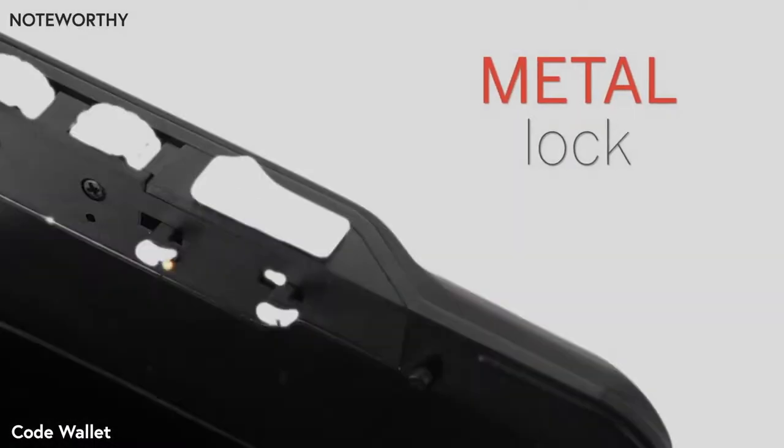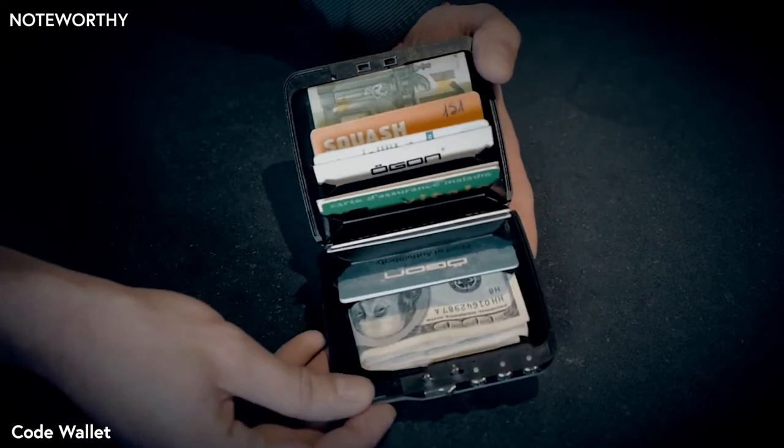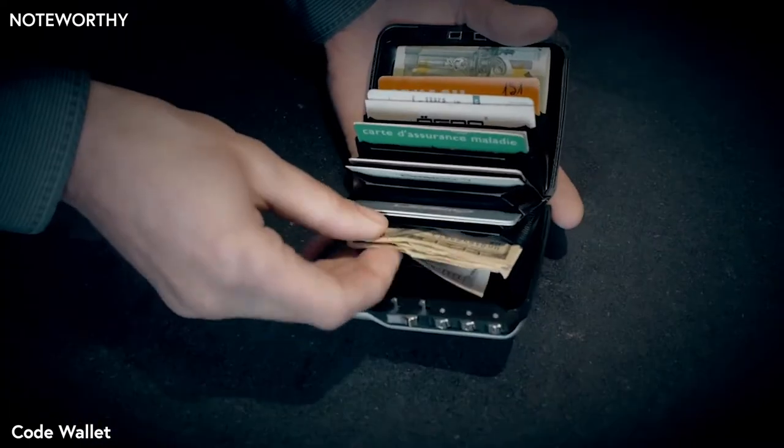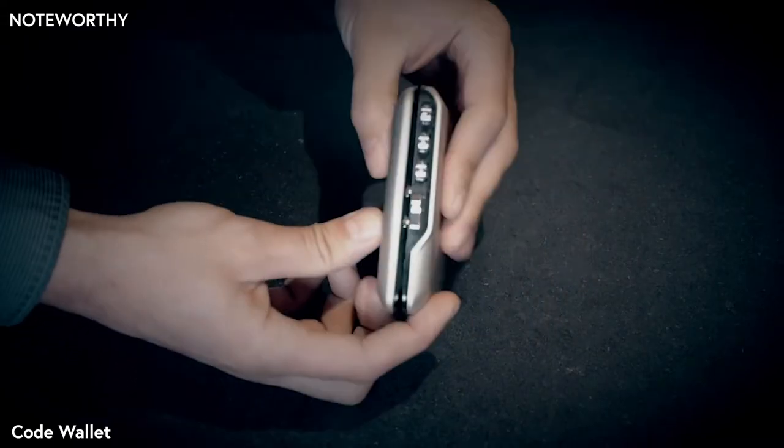The lock is made out of metal for maximum reliability, giving easy access to all your cards, which are stored and well sorted. It can hold US dollars and euros and fit up to 12 cards.